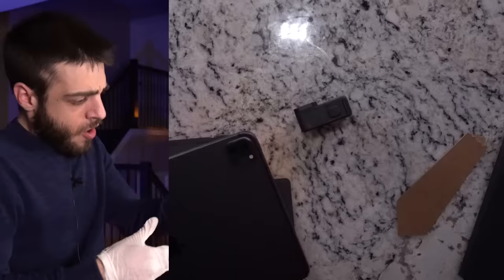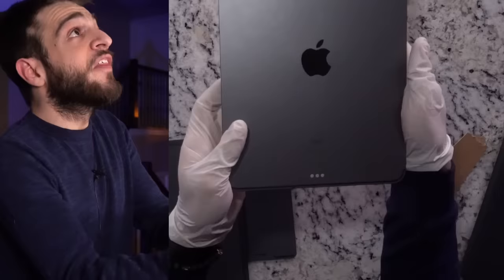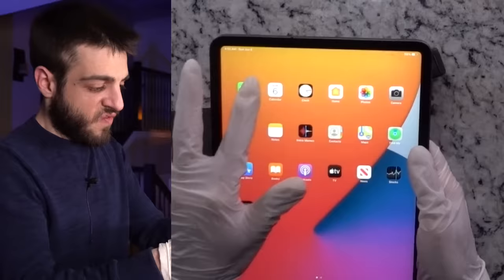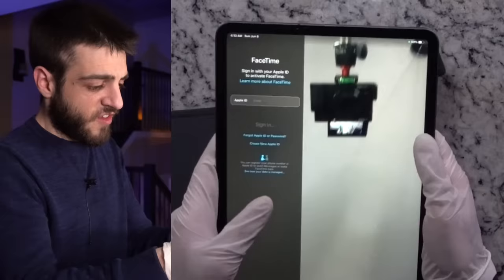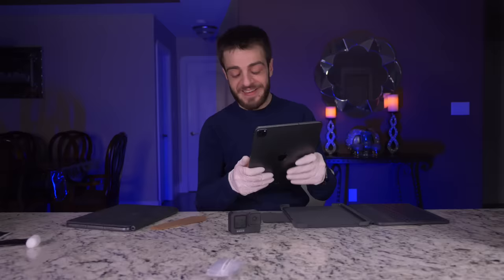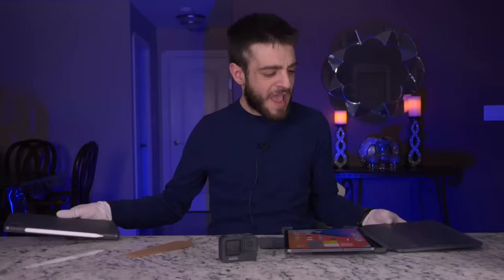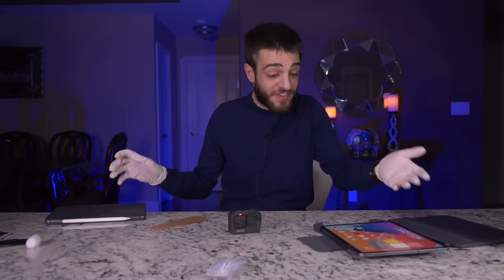Oh my god! Look at the condition in the back! Oh, it's actually really bad. This is the silver one. FaceTime. Sign into FaceTime. What the hell? You know what? Like I said, I have an iPad Pro already, with the Apple Pencil and the Magic Keyboard. I don't know what kind of keyboard this is. I'm not crapping on the keyboard. It's an iPad Pro, but I like my Magic Keyboard and my iPad Pro.